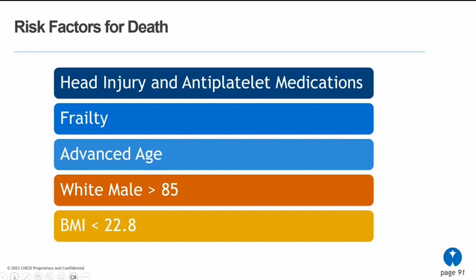If they're frail, and later on in this discussion, I'll talk about frailty and how we assess that within CHESS and how we're encouraging our value partners to assess frailty so we can get ahead of some of this. Advanced age, so the older the patient. And we talked about this already, but white men over the age of 85 are more likely to die from a fall versus a female. And then again, the BMI of less than 22.8.